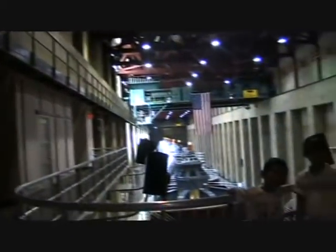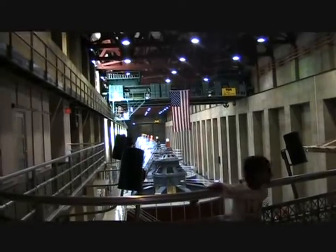So now we're inside Hoover Dam. We're actually in the room with the turbines. It suddenly went up about 20 degrees in here. It's very warm, but it's big and spacious. You can actually see the turbines down there. They're 7 stories tall to provide the electricity, and now they're waving us on for more of the tour.